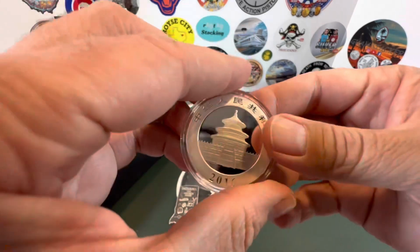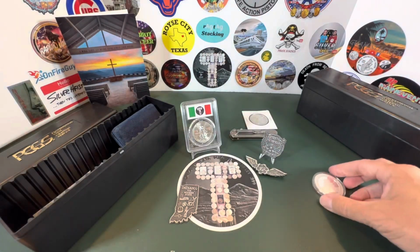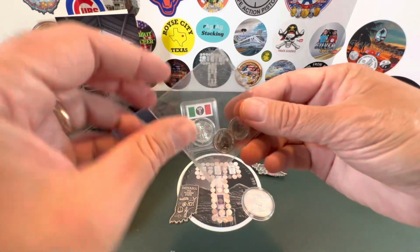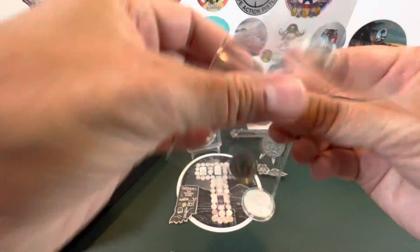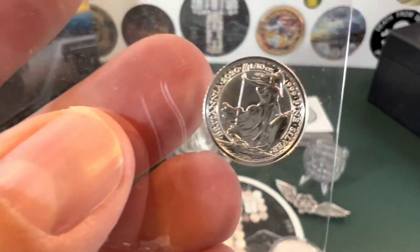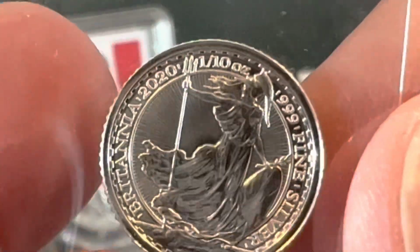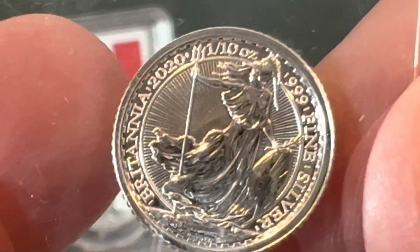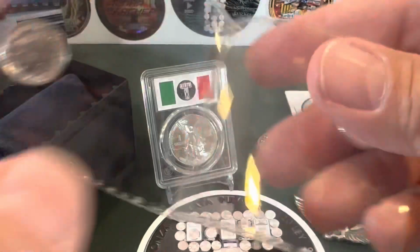So thank you very much to this gentleman, who I will call SS, and very cool. Like that panda, and I'm sure she will too. And then a couple of these little guys. I haven't even looked carefully at this. Let's see what it is. We've got the queen here, and I'm looking at this on my computer. What is this? Let's see. Very cool. A couple of 1/10 silver. And these are very pretty. Gosh. 2020, 1/10 ounce, fine silver. And you've got to love the Britannias. I mean, they do a really, really nice job on those.